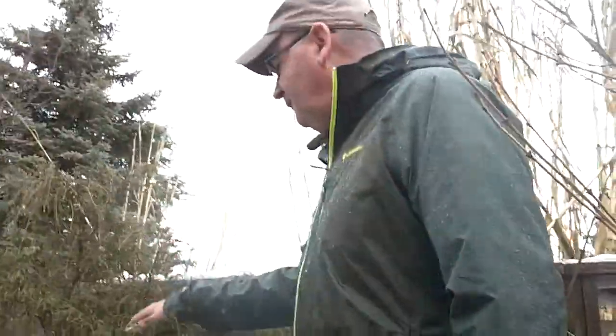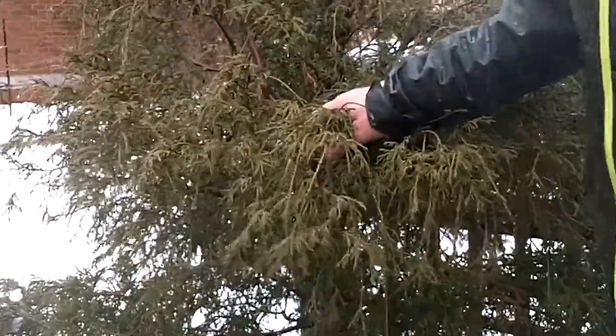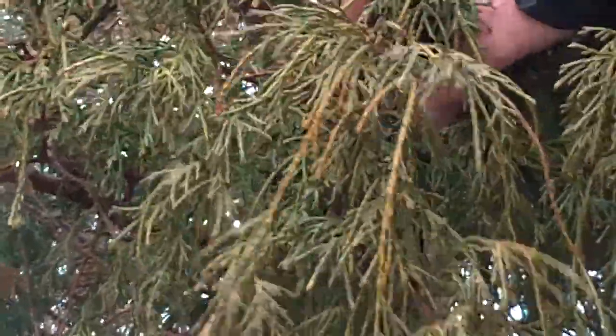Anyhow, this is a fairly uncommon plant. There are a lot of cultivars that have been further developed from this. This one is fairly uncommon in its use because, I don't know, people don't like it, I guess.